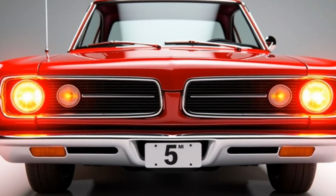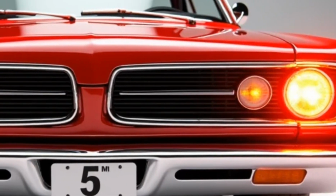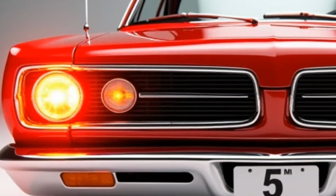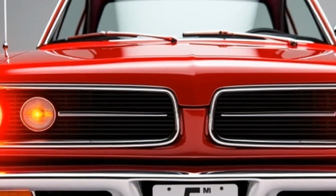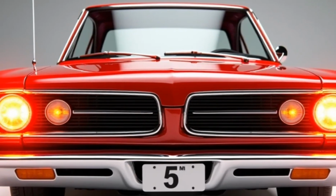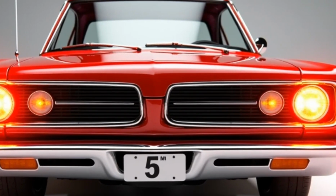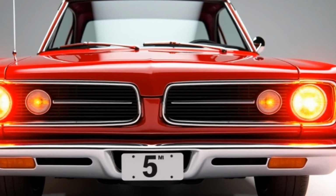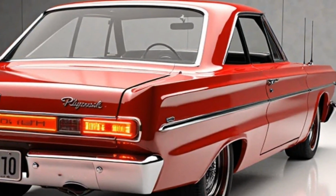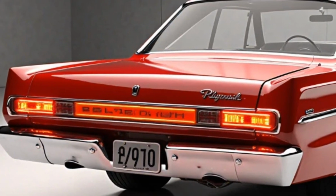The 1966 model came with a variety of engine options, but the real fun started with the V8s. The entry-level 273 cubic inch V8 was decent, but if you were serious about performance, you went with the 318, 361, or even the monstrous 426 Hemi. That Hemi was the crown jewel, a 7.0-liter beast producing a staggering 425 horsepower. It could launch this car down the quarter mile in the low 13-second range, making it one of the fastest muscle cars. Cut to a shot of the exhaust pipes as the engine revs.